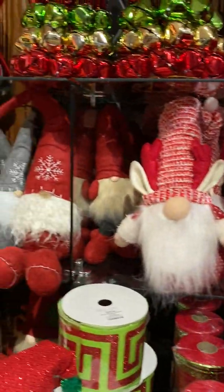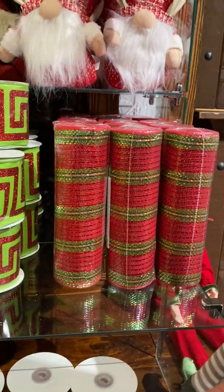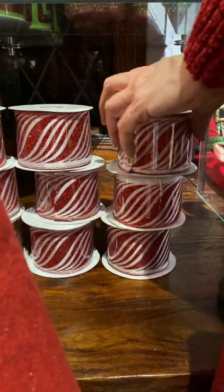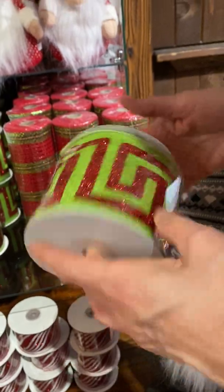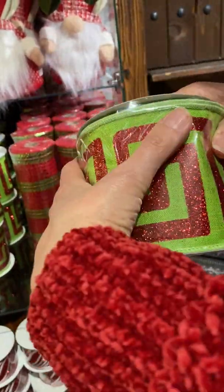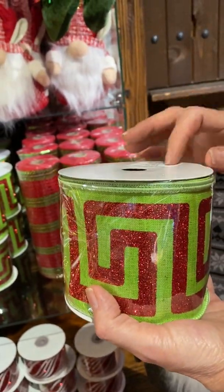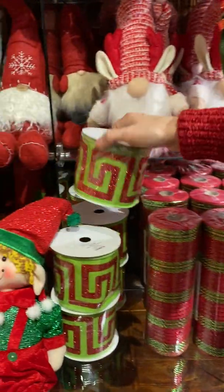Then we have mesh, the red and green mesh. Got our ribbon here. This red and white stripe ribbon is only $9.95 for a 10-yard put up. Now this is gorgeous. This ribbon is lovely. This is 10 yards. Usually on a 4-inch ribbon you don't find it put up or find a 10-yard roll, but we only bought 10-yard rolls, and these are $22.95. But it doesn't take a lot to make a huge presentation with that.